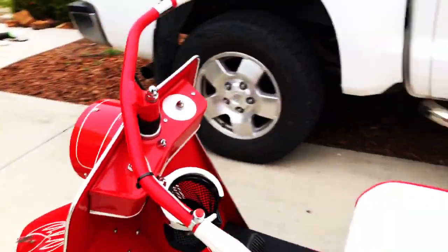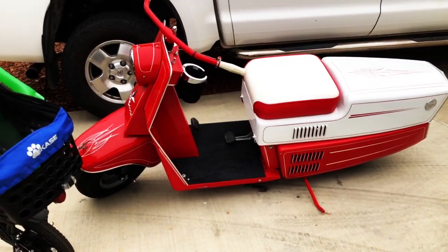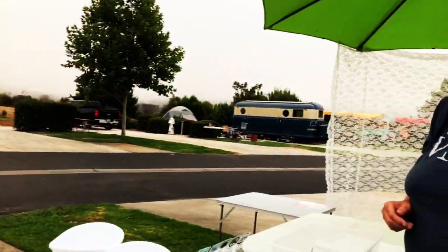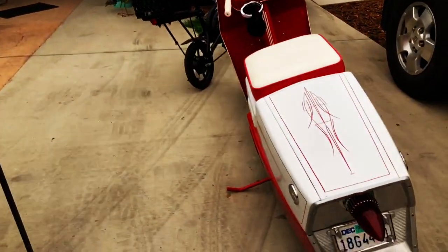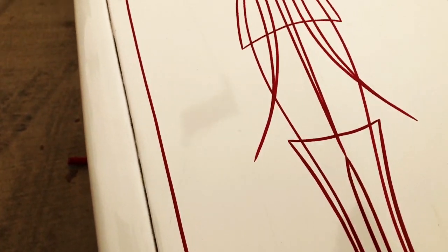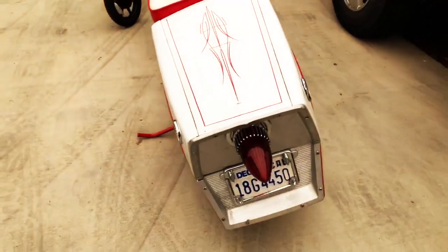Is that a Cushman? Yes. Wow, great striping. Who did the striping on it? A guy. Don't remember his name. I'll get my husband, he'll tell you everything. Well, I think it was Jay Leno's guy that does all his work. Yeah. Great stuff.